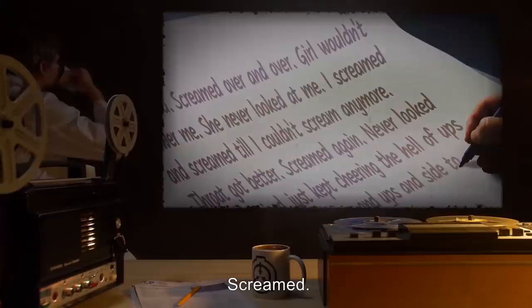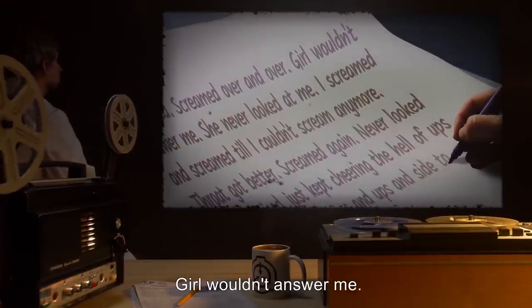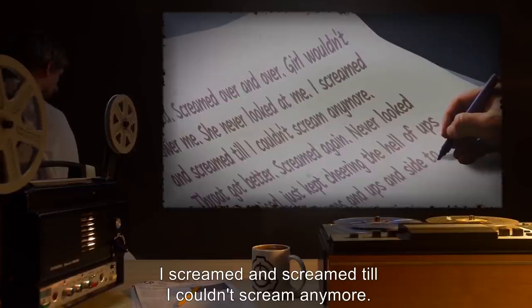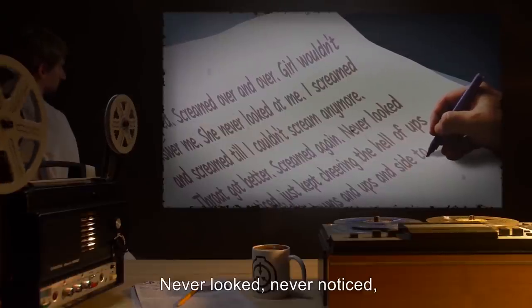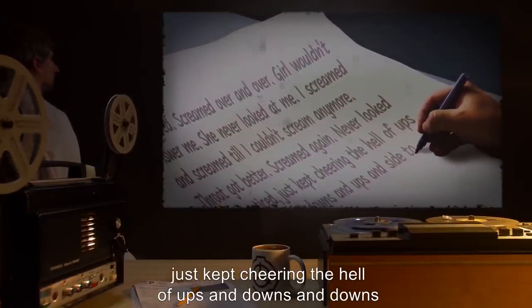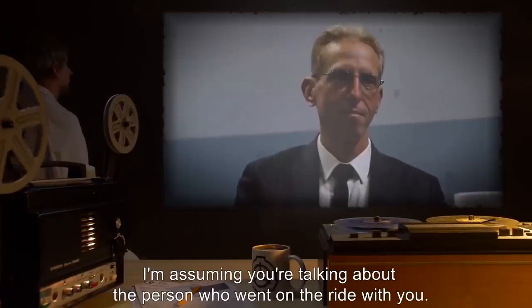D-23512: Screamed. Screamed over and over. Girl wouldn't answer me. She never looked at me. I screamed and screamed till I couldn't scream anymore. Throat got better. Screamed again. Never looked, never noticed. Just kept cheering the hell of ups and downs and ups and side to side and side to side. Doctor: I'm assuming you're talking about the person who went on the ride with you.